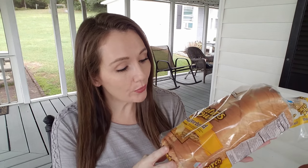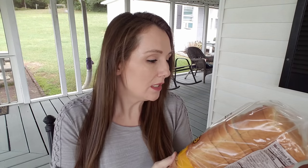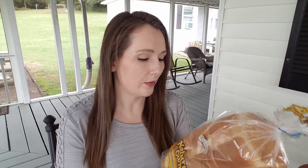Okay, I did pick up just a handful of food items. Picked up a loaf of bread. I picked up the Nature's Own butter bread. It's one of our favorites. We love this. So it's got a good date on it for a dollar. You can't beat it. I don't think it has a retail price on it.